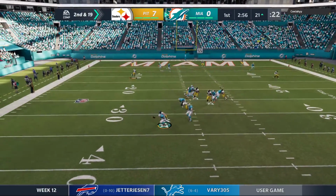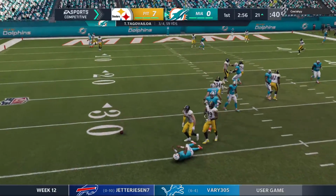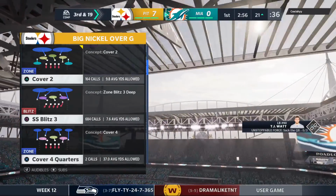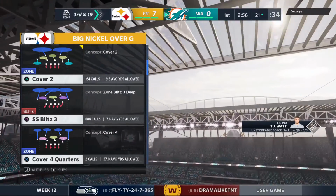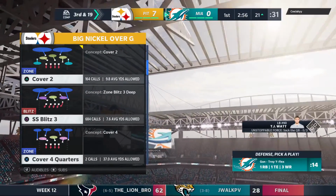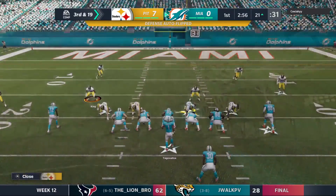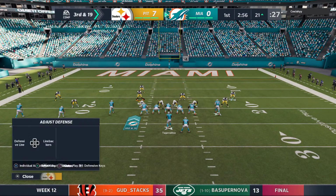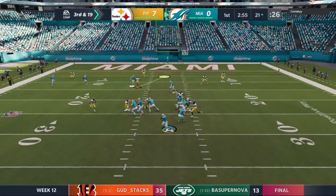Tagovailoa working out of the gun. And, boy, that one drops incomplete. But if he was hit a fraction sooner, it may have been a fumble. They're bringing a lot of pressure here already in the first quarter. Already sacked him once. Now they get in there and knock another one away. You think maybe that Tucker rule being gone makes defenses a lot bolder? Yes, indeed. That time lucky that the arm was going forward. Incomplete pass.